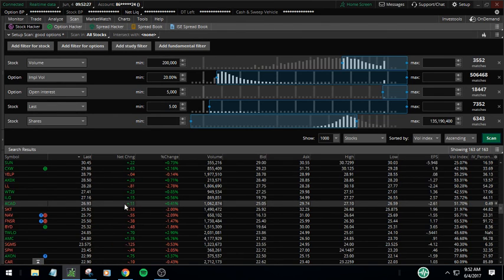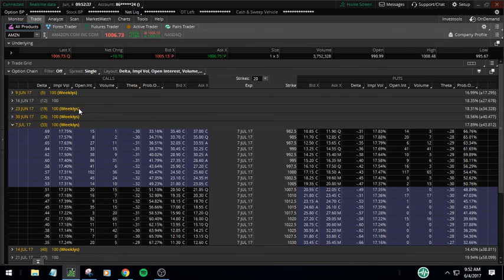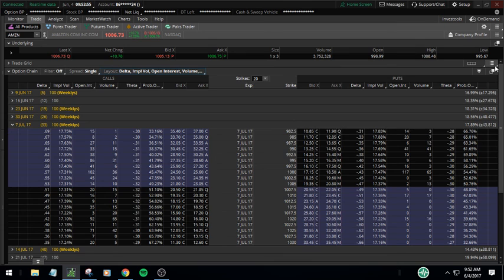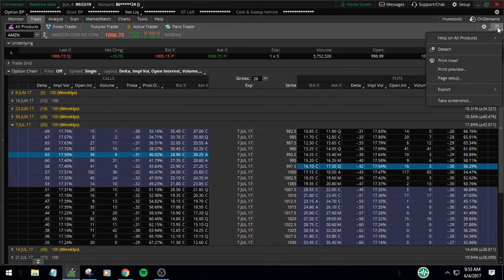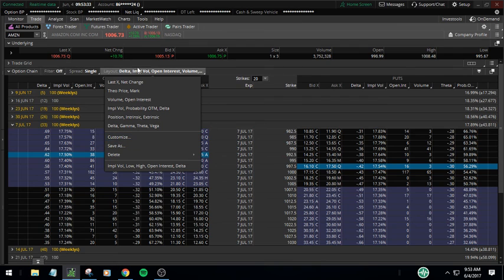But yeah, I mean Thinkorswim's a great tool, and there's a lot of things you can do on the platform. We'll go here. I'll show you guys my options chain and how I've customized it. So you see here, layout. Okay, I chose this one, implied vol, probability, out of the money, and delta, and then I kind of customized it as well. I added some more columns, which you can do somewhere in here. Where was it? Customize. Okay, so it's right in here.